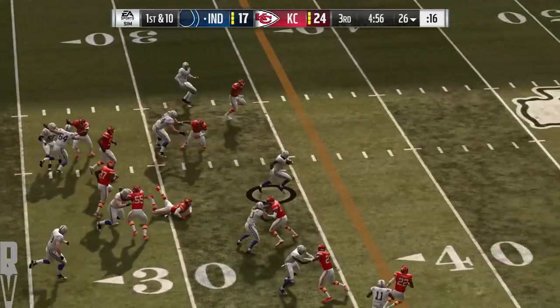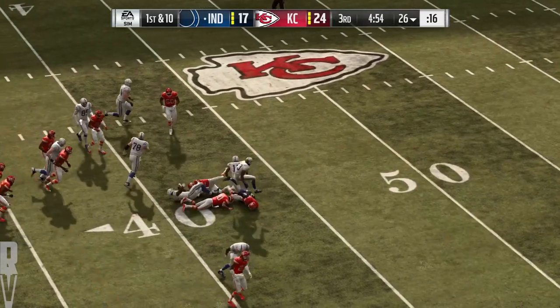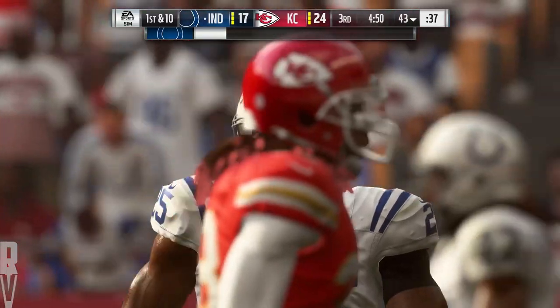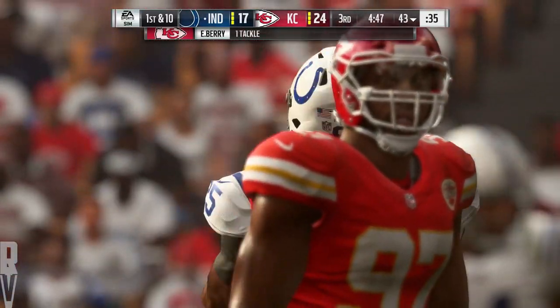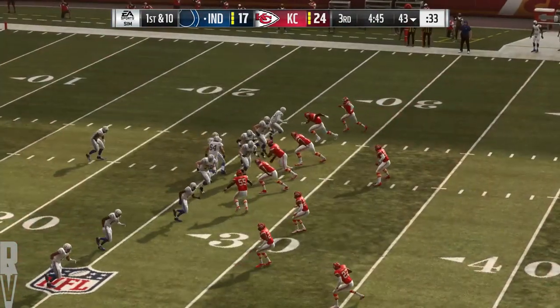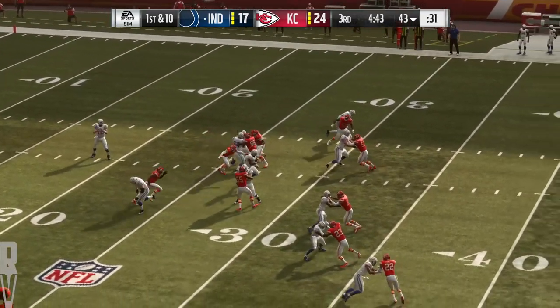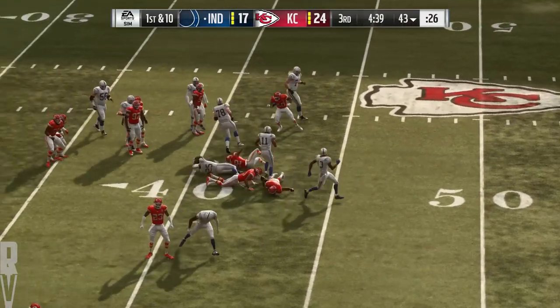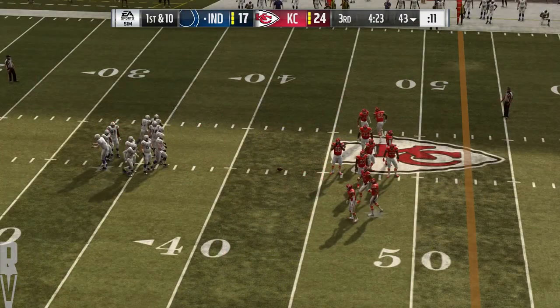Starting the drive with a give to Mack. And an alley to run. And they get him down, but not before he takes it across the 40-yard line. That play going for 16 yards to start the drive. First down. Boy, where would these guys be without his performance on the ground? That puts him over 100 yards now for the afternoon, and I tell you, he seems to be getting stronger as the day goes along.